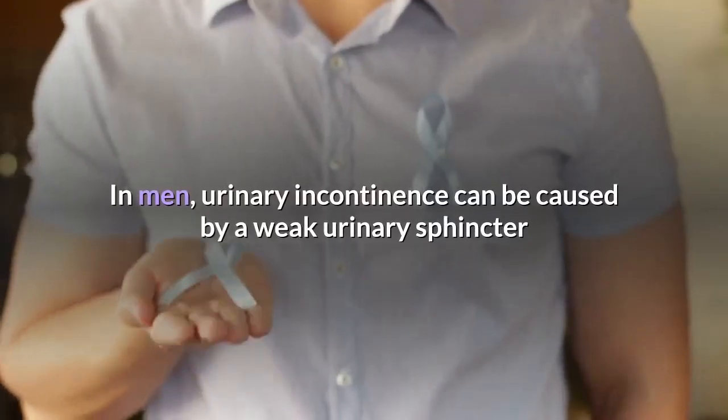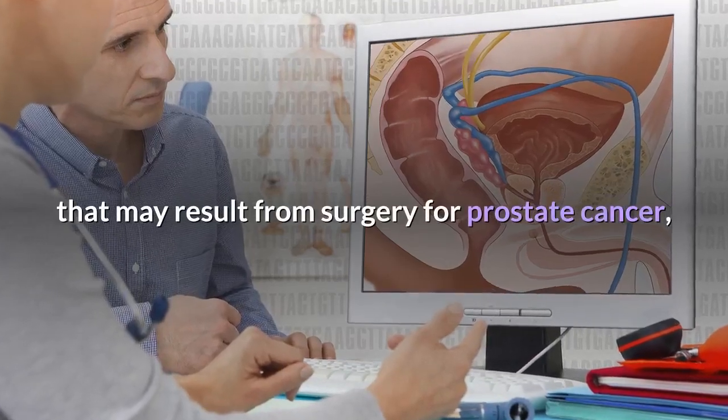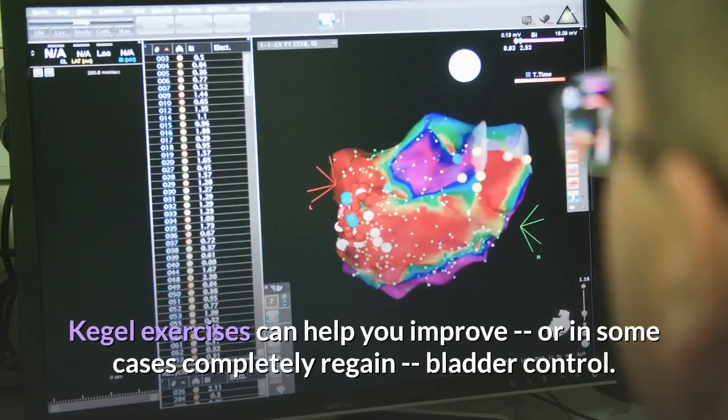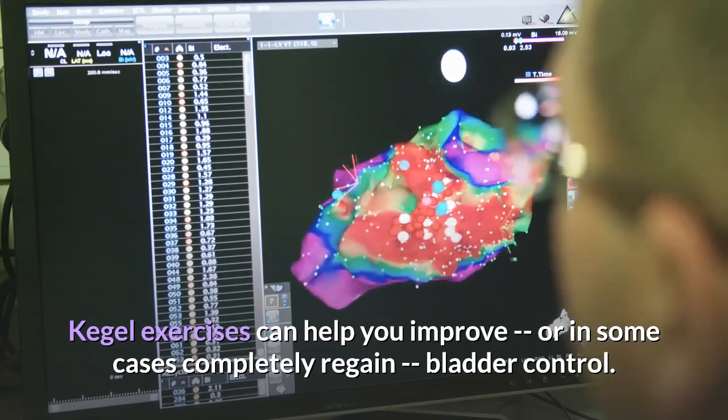In men, urinary incontinence can be caused by a weak urinary sphincter that may result from surgery for prostate cancer, an overactive bladder, or a bladder that doesn't contract. Kegel exercises can help you improve, or in some cases completely regain, bladder control.